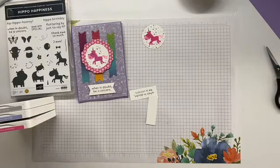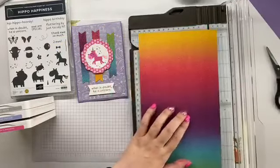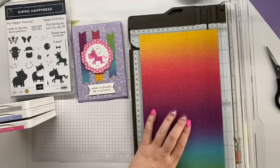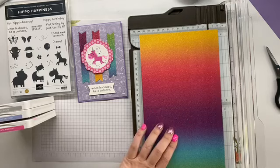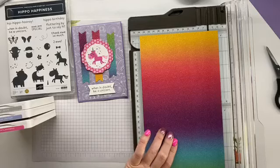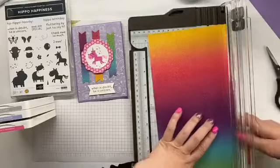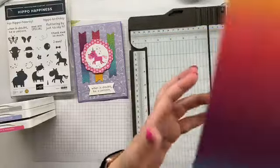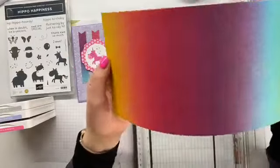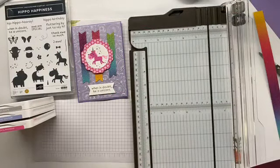Okay, I'm going to cut a 3/4 of an inch strip. Now, the reason I am using it, because I am going to be using a new punch. So it's okay if it's a bit below 3/4, because that may make my life even easier. And I need to cut a piece of vellum as well. How pretty is this paper? Like, seriously, it's just stunning. Love it.